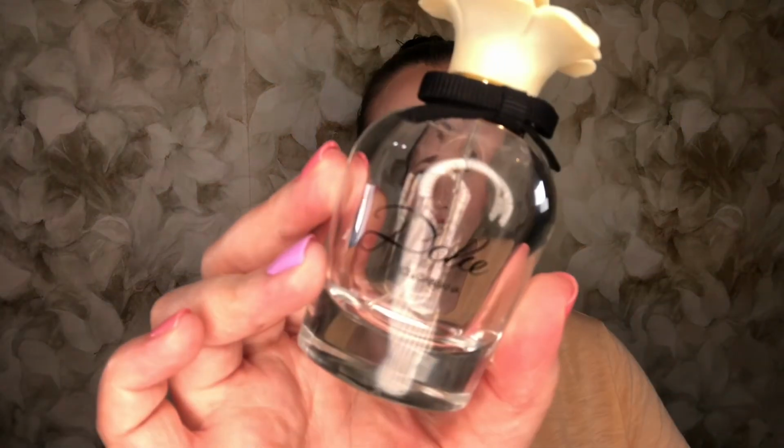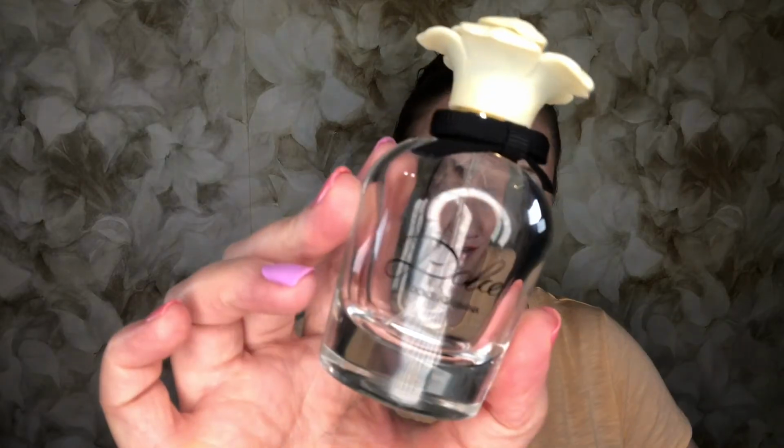Final empty. If you made it to the end, congratulations. It is a perfume. It is Dolce by Dolce & Gabbana. This is just the 1 ounce side. No, this was a 50 ml, so it was 1.6 fluid ounces. I finished this guy up. I'm kind of sad. It's one of my favorite perfumes. It smells so good. I have repurchased this already.